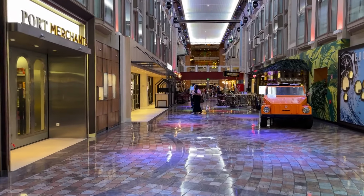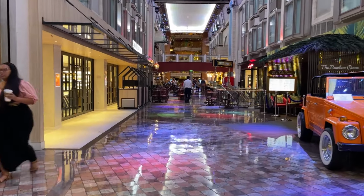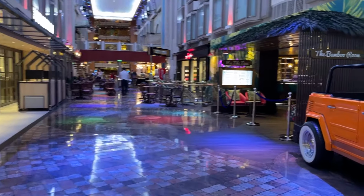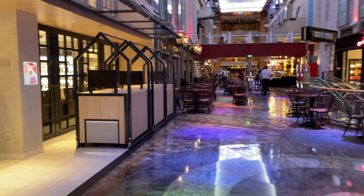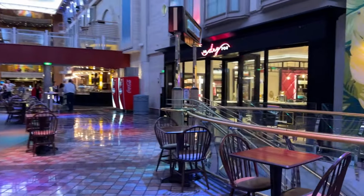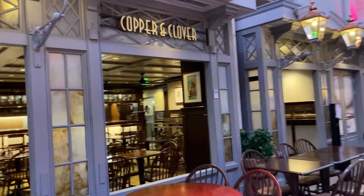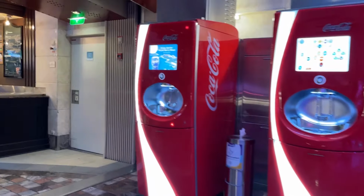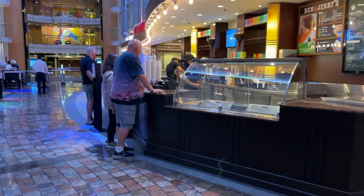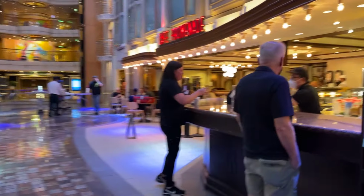Here's the promenade when it's empty at 6 in the morning. Everything's closed. The bamboo room. The gift shop called The Collection. This is a hair drying place where they blow dry your hair. Copper and Clover. They have ice and water machines here and soda. There's Playmakers, it's a sports bar. And this is Cafe Promenade.